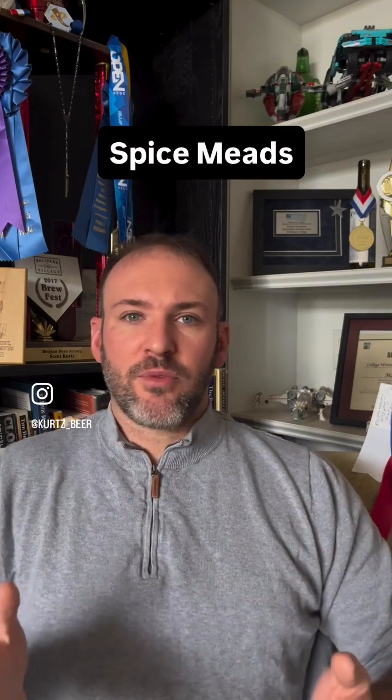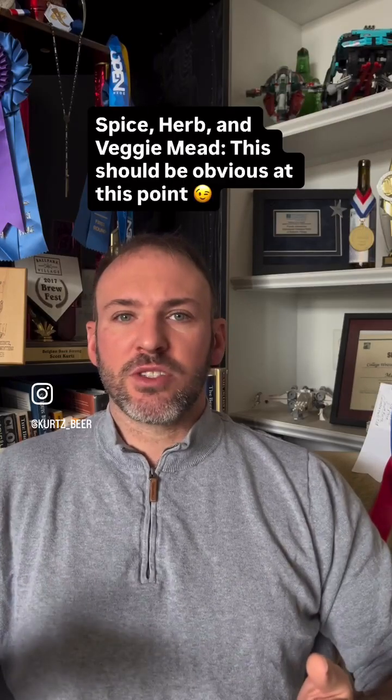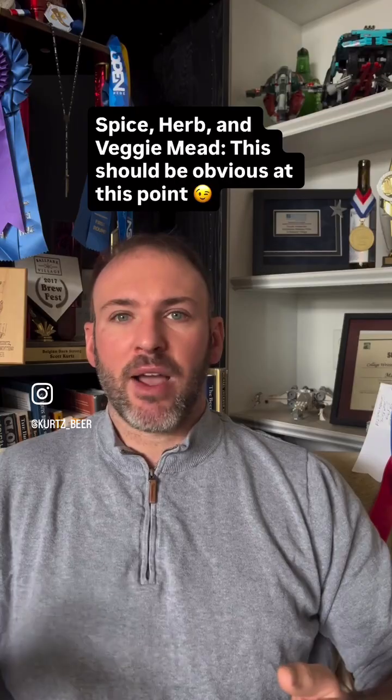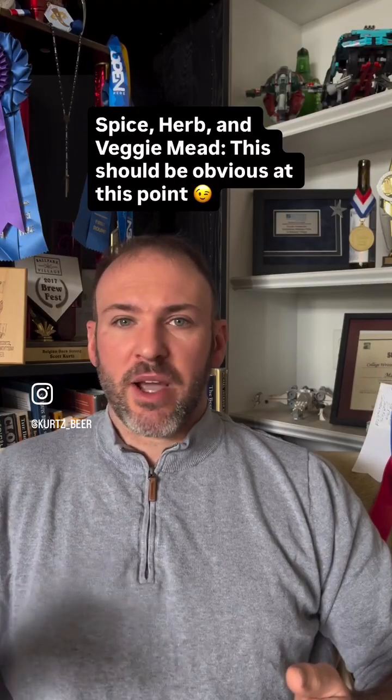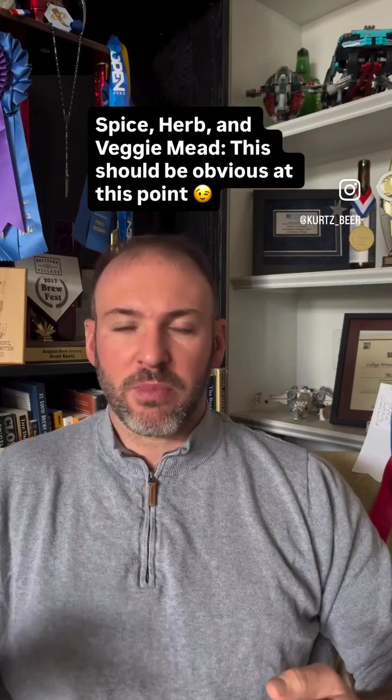The next one up is going to be the spice category. The first one for that is going to be fruit and spice. So if you want to make, say, a mango chipotle mead or a peach habanero mead, this is where you want to put that if you ever want to make these meads and put them into homebrew competitions. The one after that is going to be the spice, herb, and vegetable one. This is going to be for ones where you want to make, say, a pumpkin pie or sweet potato mead, or Christmas spice mead, or even going old school and making a mead with mulling spices.